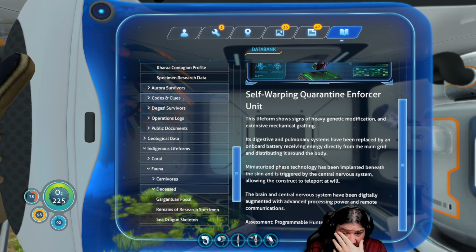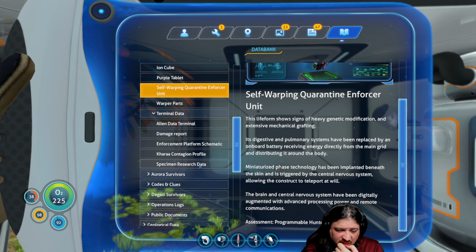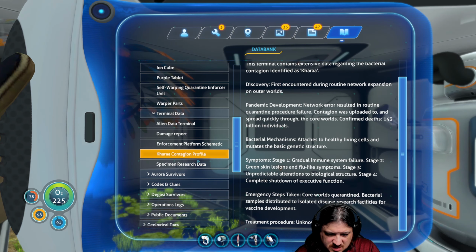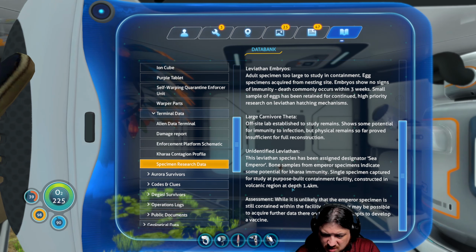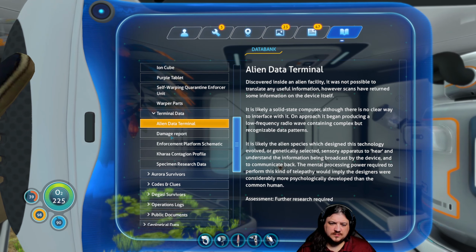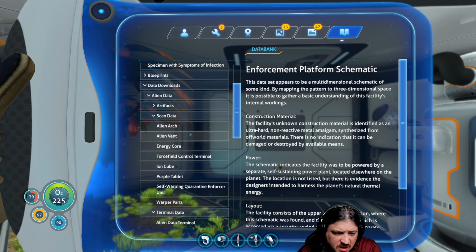It said something about a facility 1.4 kilometers down in a lava zone where something was kept. A specimen was kept. There we go. 1.4 kilometers volcanic region. All right. So is that the next target?